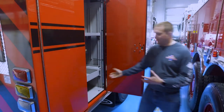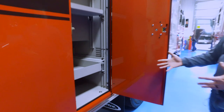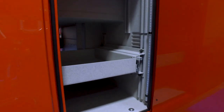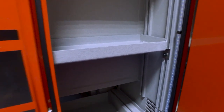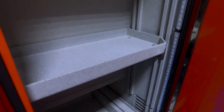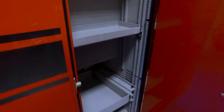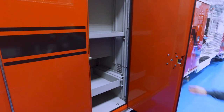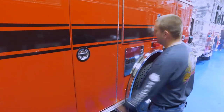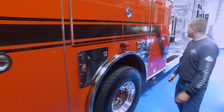Again, in all of the compartments that we could, we kind of went with slide-out trays and drawers just for the ease of it. We went with larger-lipped drawers, too, to keep our equipment from sliding around, sliding out, and banging into the doors. The other truck, we didn't have that, and the tools slid around a whole bunch and made it harder to use and more damage to the truck.